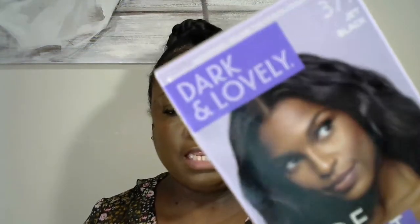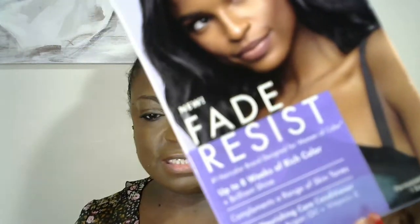Today I'm going to share one of my favorites. I've been using it for years. I just kind of fell in love with it. It does last about 2 weeks for me, and that's good enough for me. So it is the Dark and Lovely Fade Resistant Jet Black Dye. Can you see it? Yeah, 371.